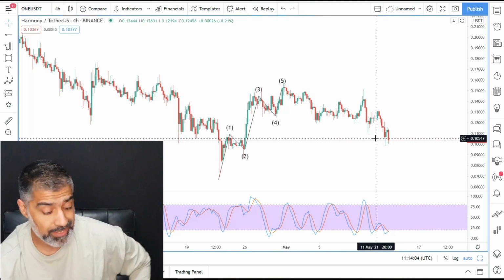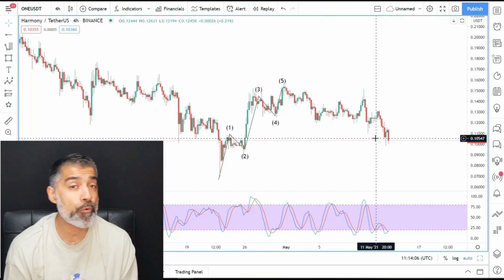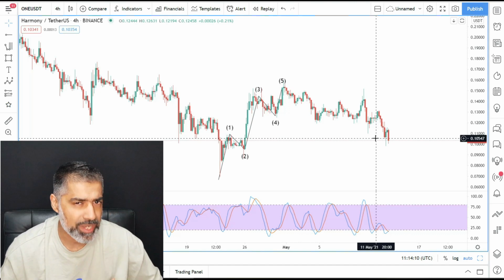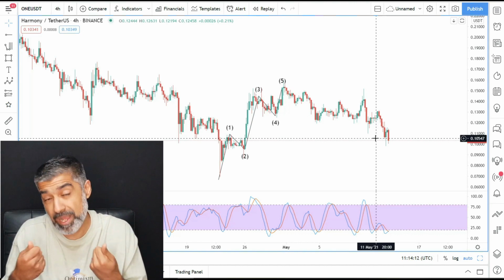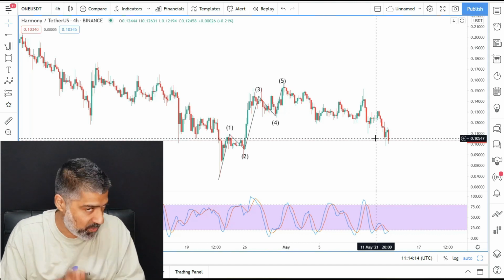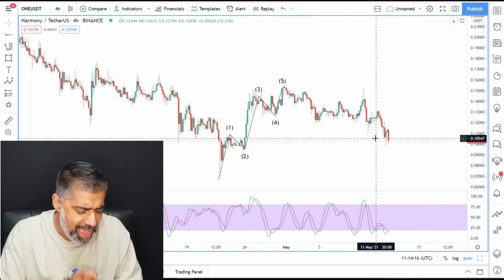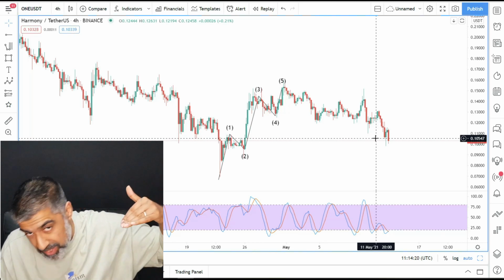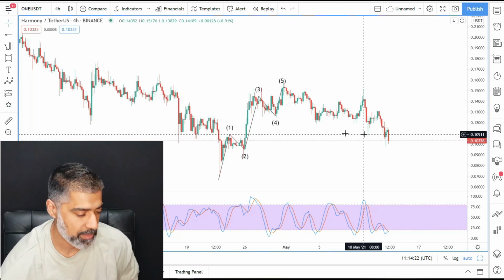frame as well. So this is now powerful information, because if you're holding Harmony in your portfolio, you can have a better idea on what is likely to do next. If you're looking to take a buying position in Harmony, you can also see what's likely to happen next. And if you're looking to sell your Harmony, it's like, oh, is now the best time to sell? Now that we've kind of taken that correction, we should see some upside movement.